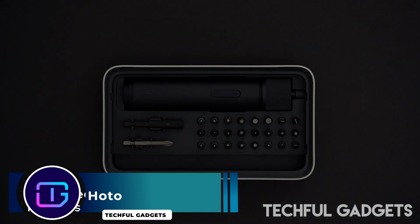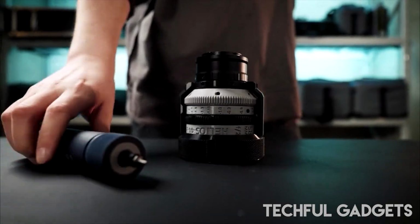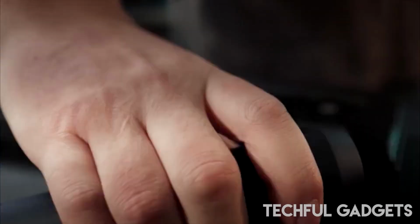Otto. Introducing a powerhouse in precision work. Otto's Screwdriver Kit, delivering a maximum torque of 4 N. Customize your torque effortlessly using the 3-stage rotary knob for precise adjustments.